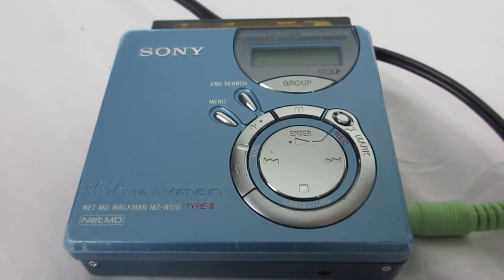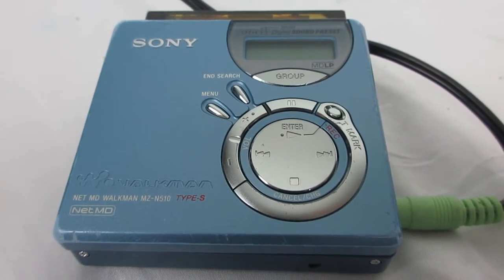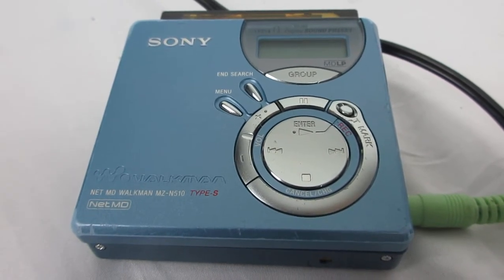Steps Treasure Chest is a store on eBay that sells vintage electronics. We sell all kinds of vintage electronics and things like this.